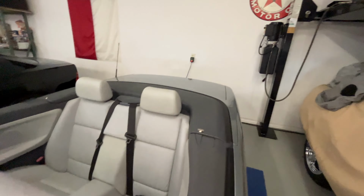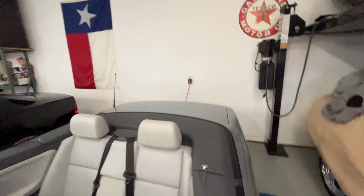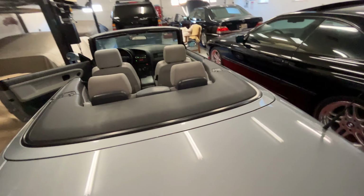So it's got a good sound to it, and you can hear the Supercharger going. And I think I just spit crap on my wall. Yeah, I've got to get a towel. I usually put boards behind these, but this car runs pretty clean. The V12, not so much.